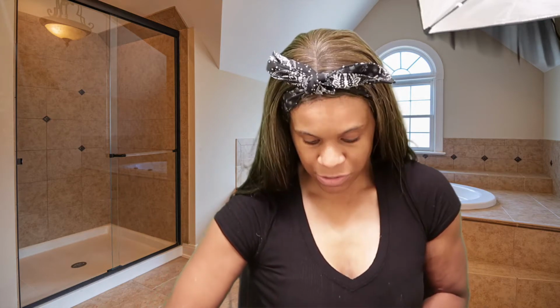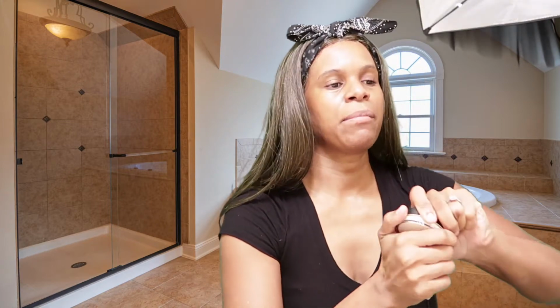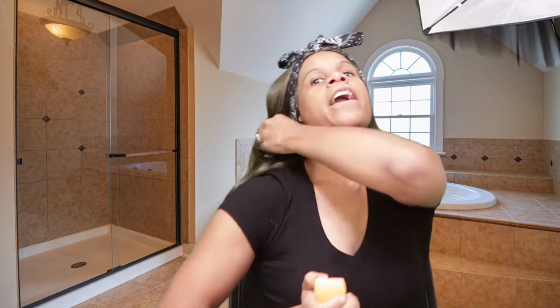Alright, so I have ELF primer, and I am just going to prime my face first. And I just have a basic sponge from Target here. I feel like I'm really super bright. So I'm gonna start priming my face to prep. And now I'm a first timer, guys, so be patient with me. We'll see how beginner friendly this stuff is.